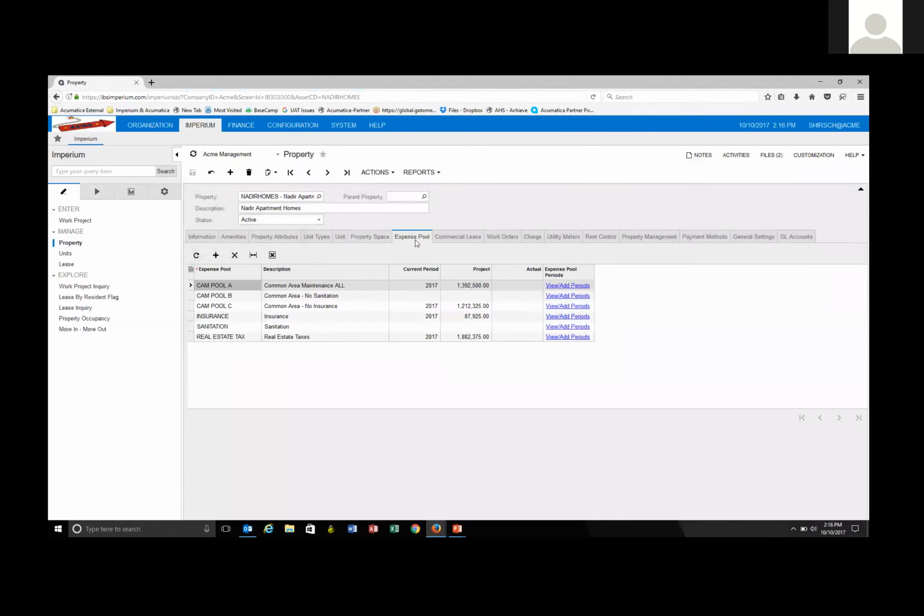We allow the users to define an unlimited number of expense pools. So in this case, we've got CAM pool A's, B's, C's. We've got insurance. We've got sanitation.